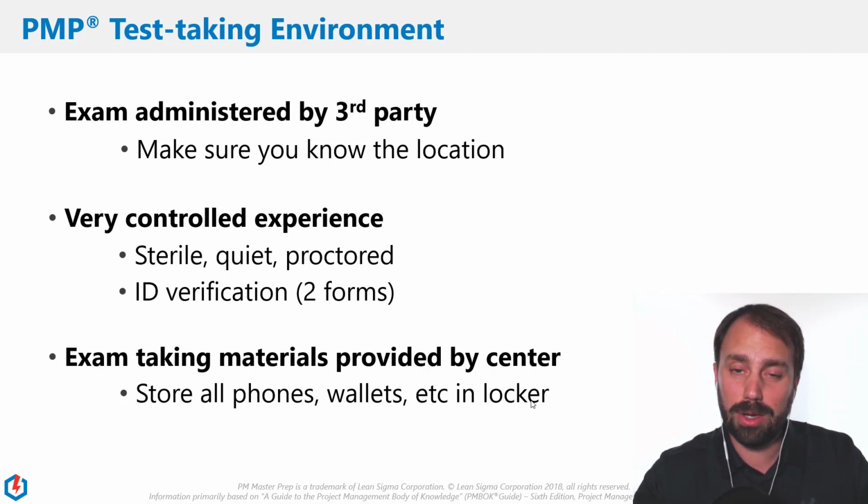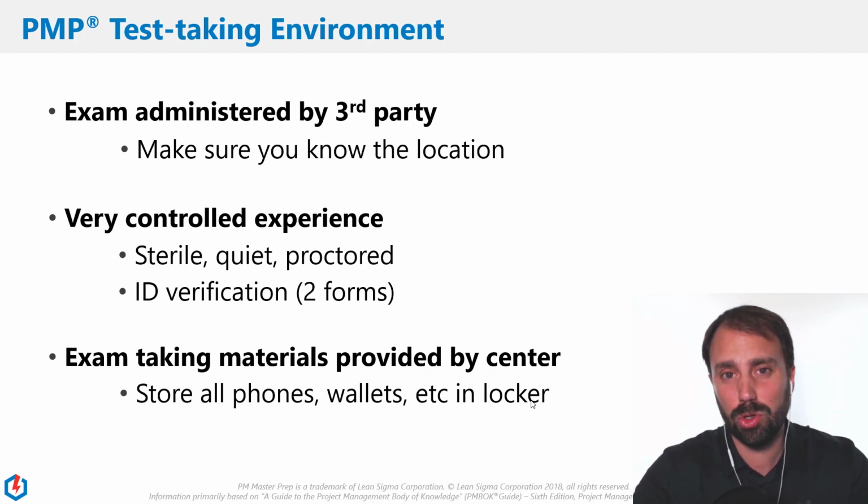Now, when you sit down, you must go through the tutorial. They have a tutorial that teaches you how to use the actual test-taking software. It's kind of like the simulator you're going to walk through with us. We try to model it exactly off what you're going to experience.